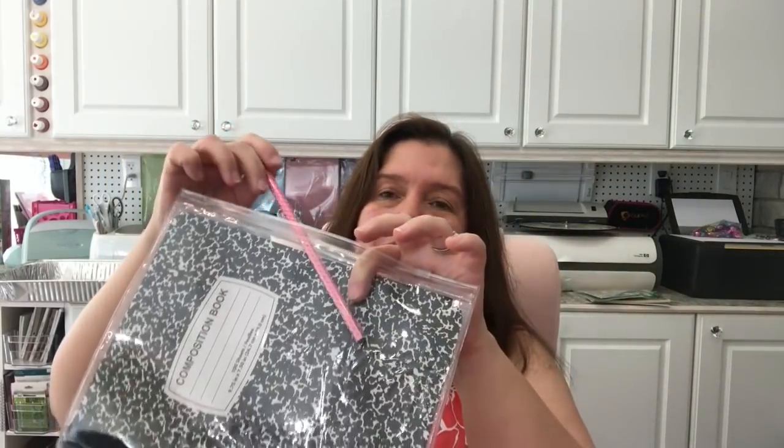All right, let's see now. My composition book has a protective covering, but even better, there's a pocket. So I can put in my pencil or, you know, any type of notes or something, and off I go with my composition book. So I got a bunch of these because my son and I love to use composition books in our work, and I just thought that these covers would be quite handy. So composition book from Dollar Tree, composition book cover from Dollarama, and each one was a dollar 25.